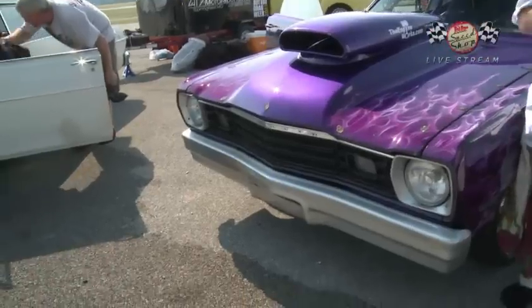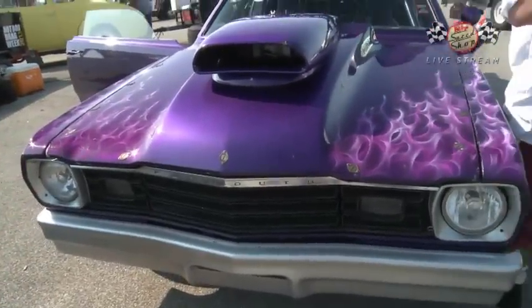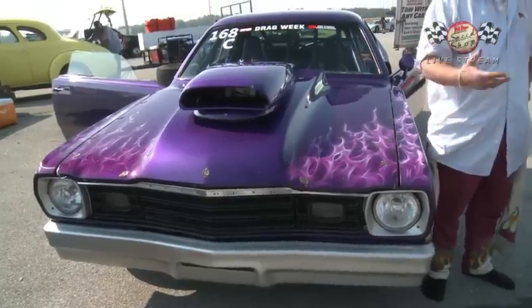You just ran an 869 just now. We just ran an 869. We ran an 871 yesterday at 152 and change. Today we went almost 156. But our 60 foot is off by about a tenth, so we have a lot of adjusting to do. I mean, it's raw. It just makes power.